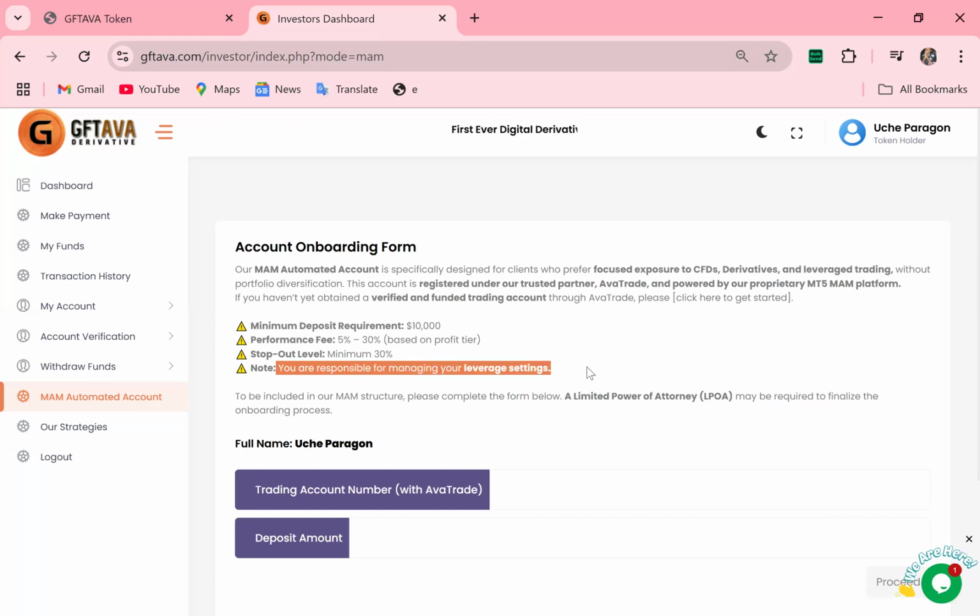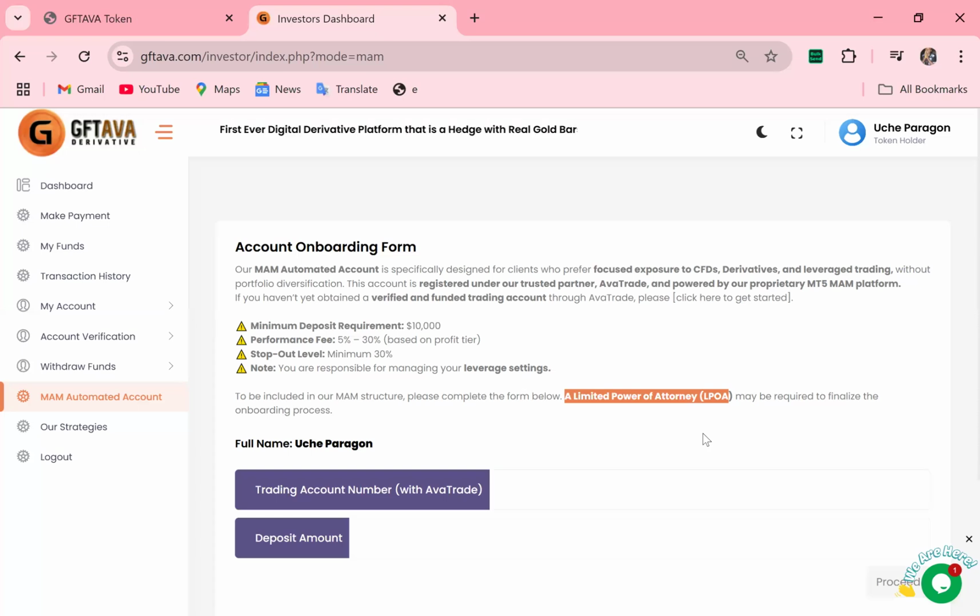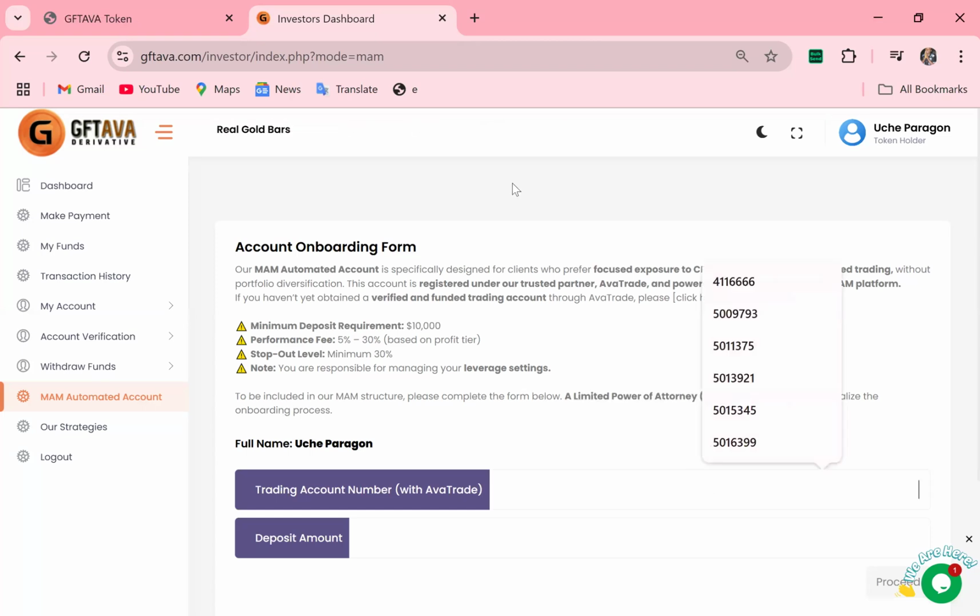So you see what I'm trying to tell you, this is their own platform, their own dashboard. It's not the AvaTrade dashboard, but because of their partnership with AvaTrade, all AvaTrade clients can connect their account on GFTava. All of them. In fact, many AvaTrade clients are using GFTava, while some of them are also using their own platform internally. You may have to sign a limited power of attorney to authorize them to make executions. Of course, AvaTrade will ask you for this document. You send it to them, then also send a duplicate to GFT, which is their partner, and they now link the accounts together. So all you have to do is just relax, and their money will be counting for you. You know what I mean?